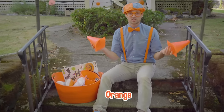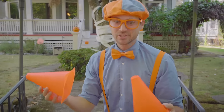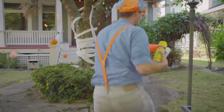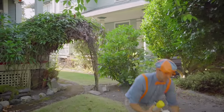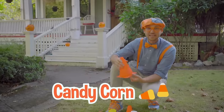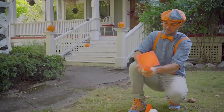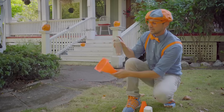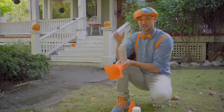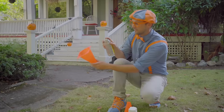Okay, we have some orange cones right here. But wait a second, what can I do with orange cones? They're not very Halloween-ish. Hey! But if we're creative, here, come on over here. But if we're creative, then we can probably make something called candy corn. Yeah, candy corn is a really tasty candy that you shouldn't eat a lot of it, but it's actually Halloween candy. So I'm gonna spray this spray paint, which is only for adults to use, okay? And I'm in a lot of open air because it's not good to breathe it in. So anywho, here I go.